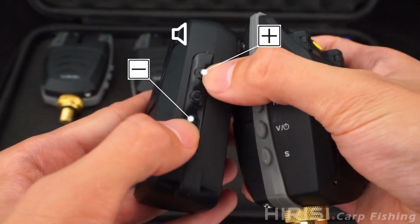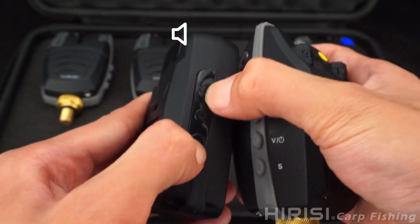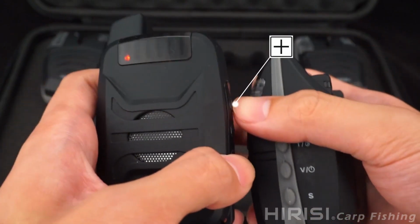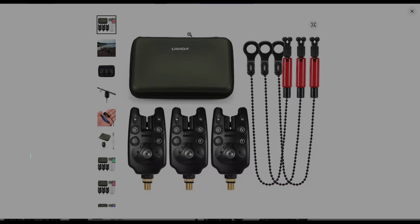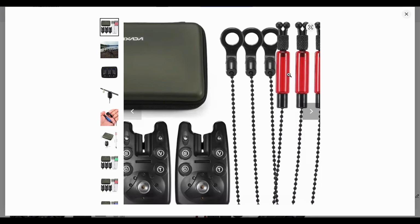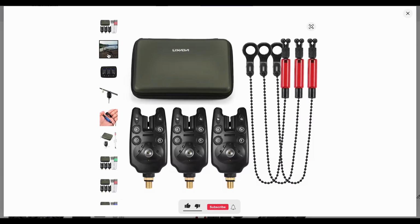This ranking highlights the most noteworthy Chinese bite alarm kits of 2025, with a focus on build quality, functionality, and overall value for money. At number 5, we've got the Lixada Fishing Bite Indicators Kit, one of the most balanced budget sets coming from China in 2025.